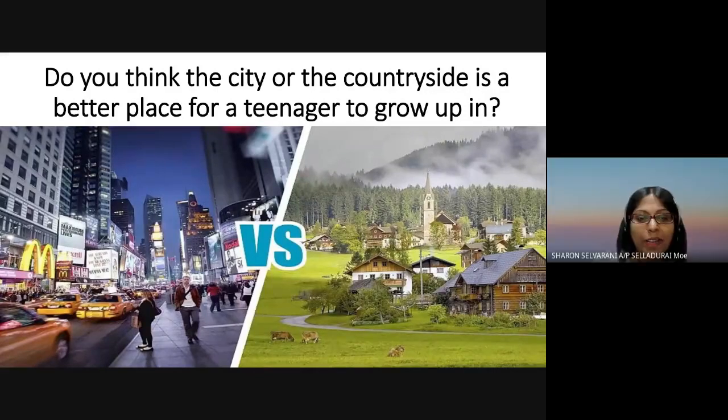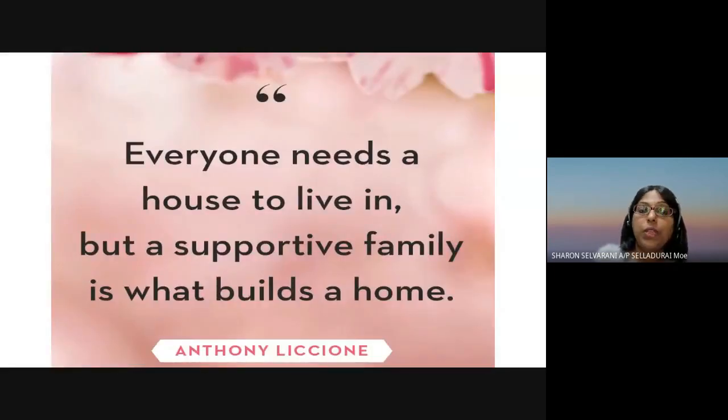Even myself, when I grew up, I lived in a suburban area, so I also tasted both. I was somewhere in the middle, so I was able to taste country life as well as city. So you have a balance of everything. Sometimes people who live only in the countryside won't know what's happening in the city, or someone who lives fully in a city may not know what's happening in the countryside. Everyone needs a house to live in, but a supportive family is what builds a home.